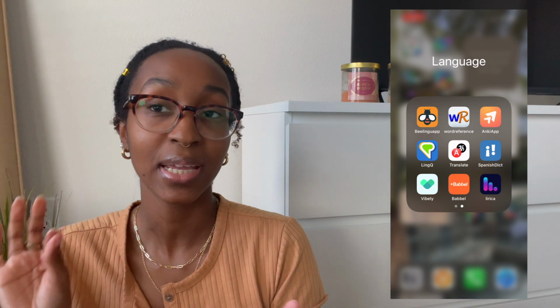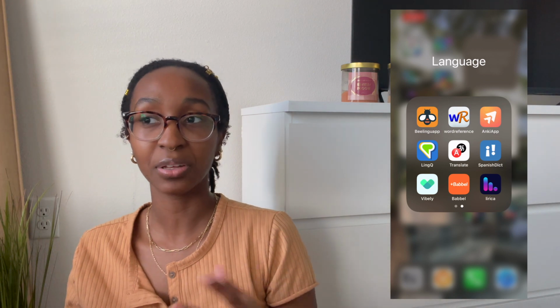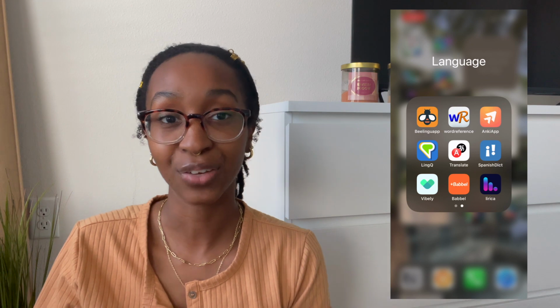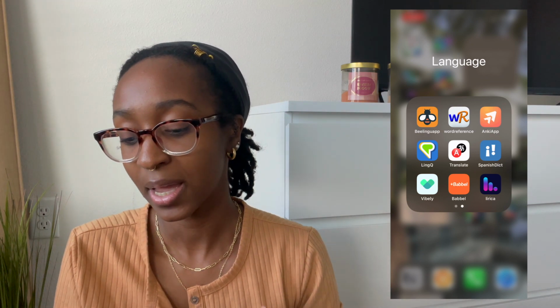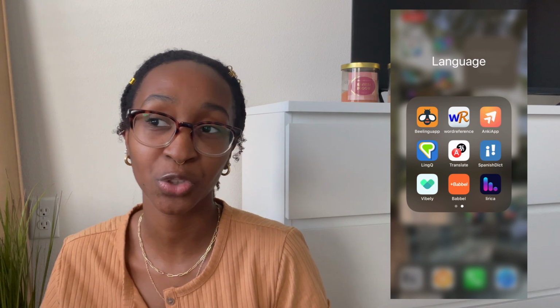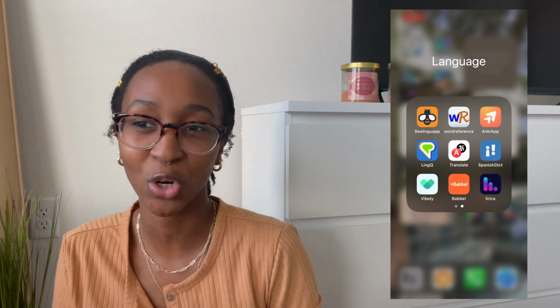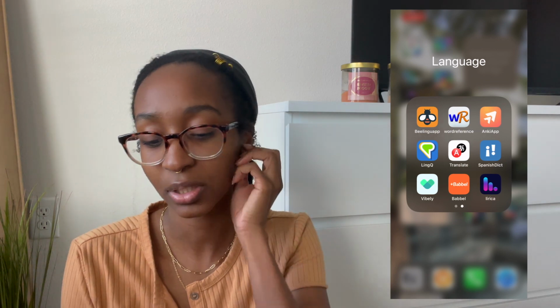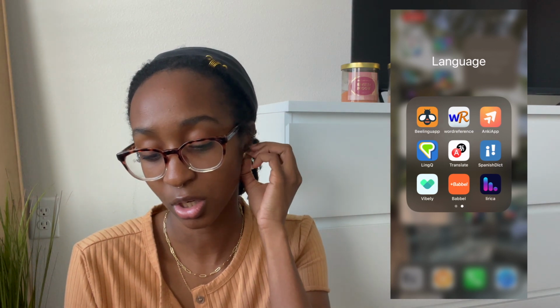WordReference is nice because I do use Google Translate, but Google Translate will translate things literally, and sometimes you want the slang of the term, so I use the WordReference app. Spanish Dict, I really like it. It not only translates things into Spanish for you, but it has little mini lessons, articles, tests, and quizzes that you can use. I went more in depth, I feel like, in my last video, so I won't talk too much about this.